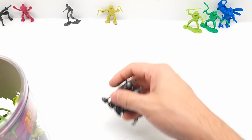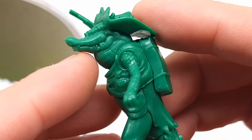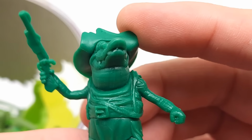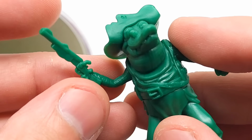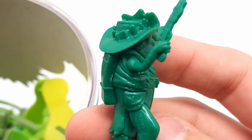And okay, here we go. Here's one we haven't seen. Leatherhead for the new movie. This looks pretty cool. The tail's definitely going to help it stand. This is awesome. Look at that, this shotgun. Either way, some sort of rifle. This is a great looking figure. Looks like it could turn into waste, but does not. Awesome. Put this over here by Superfly.